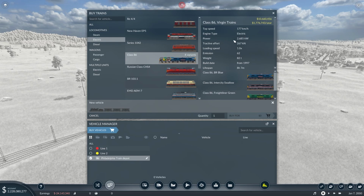Engine type is electric. Its power is 2,685 kilowatts, with a tractive effort of 267 kilonewtons. Loading speed is 1 time, emission of 62, weight of 82 tons, and its build date was from 1997.